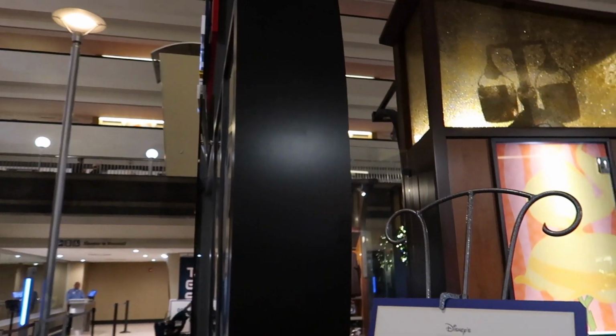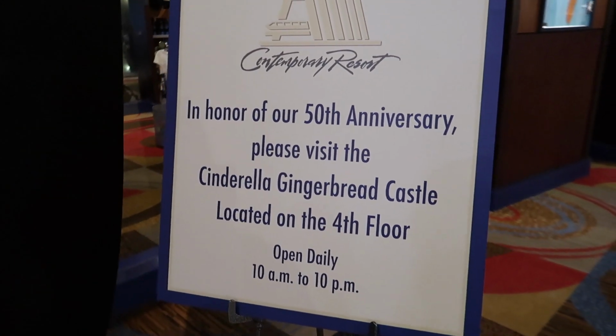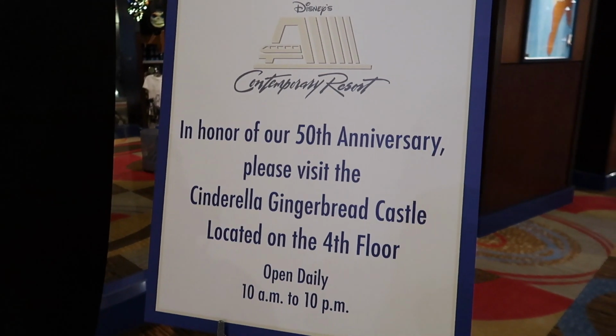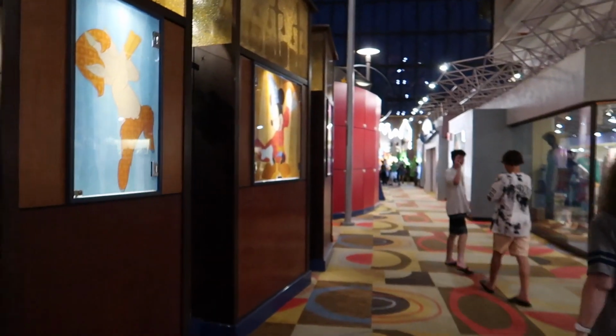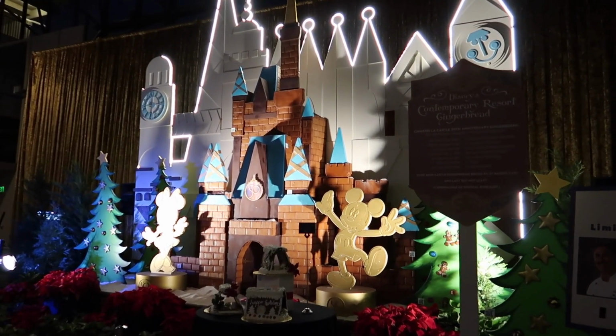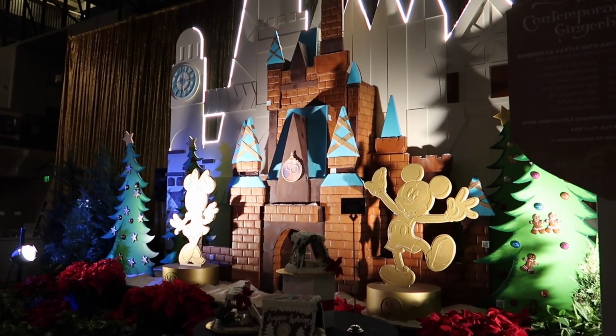Thank you. Made it to the Contemporary, lovely monorail ride, and they've got a sign here that says, in honor of their 50th anniversary, please visit the Cinderella Gingerbread Castle located on the 4th floor. So let's do that. I already see it. And here it is. It's beautiful. Wow. It's 50th anniversary themed. Looks like the castle. We've got Mickey and Minnie.